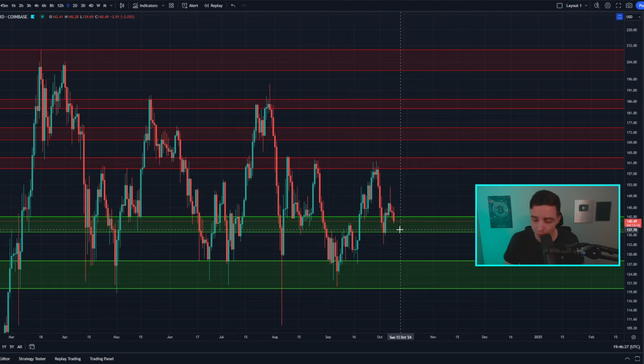Of course, if we break below this area of support, so below around 137, obviously in the short term, that would be a bearish signal, flipping the momentum much more bearish if we confirm a break below that support. But for now, while we're still holding above that level, at least as I've recorded this video, we're looking relatively neutral because we don't really have a lot of bearish momentum while we're holding above that level, but we also don't have a lot of bullish momentum.